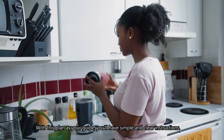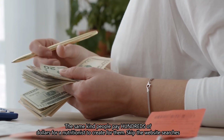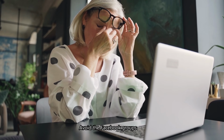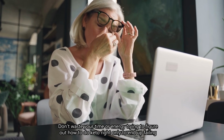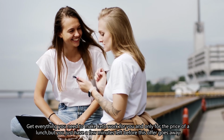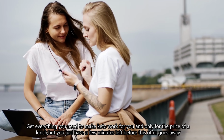With this plan as your guide, you'll have simple and clear instructions, the same kind people pay hundreds of dollars for a nutritionist to create for them. Skip the website searches. Avoid the Facebook groups. Don't waste your time or energy trying to figure out how to do keto right, only to end up failing. Get everything you need to make keto work for you, and only for the price of a lunch. But you just have a few minutes left before this offer goes away.